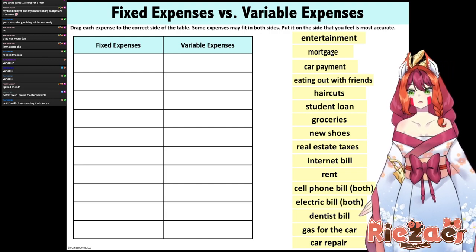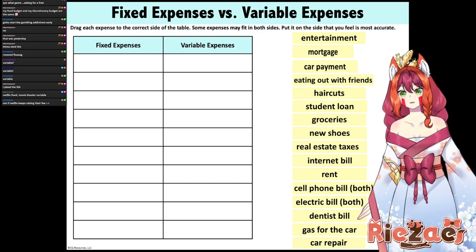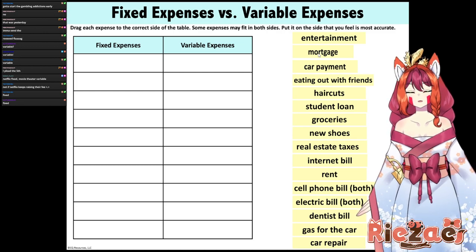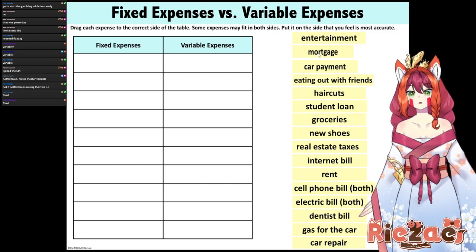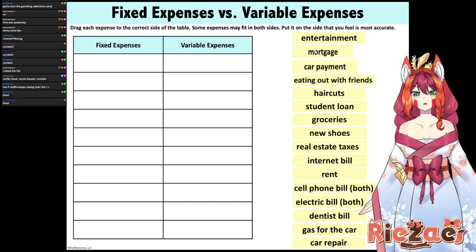Mortgage. This one should be easy. Mortgage, chat, fixed or variable? All of y'all should know this. This is fixed. That ain't gonna change. Unless you really done mess up with a refinance or something. Unless you done mess up, Aaron, this is gonna be a fixed expense.